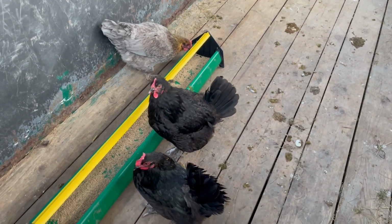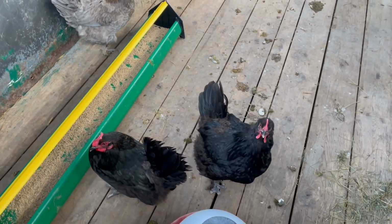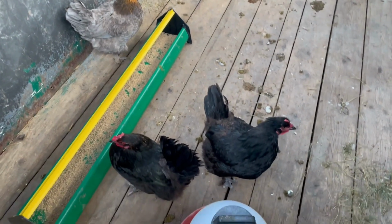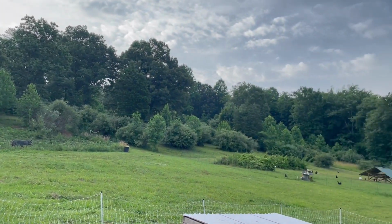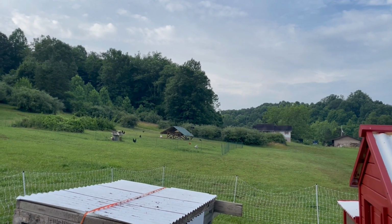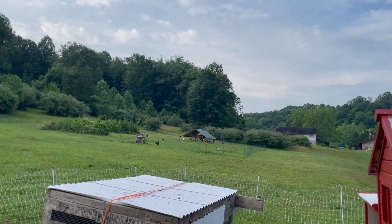Can you see them? There's 3. After we put all those in there last night, I don't even remember how many we put in there. But there were a lot more than 3. And now there's only 3 in here. I think they probably got out of that hole right up there, or that one, because we know they can fit through tight spaces. And they flew all the way over there to their coop, or they're out here somewhere. So that wasn't the best idea.